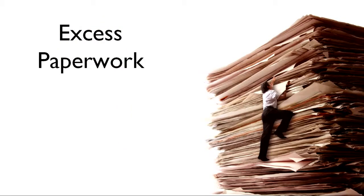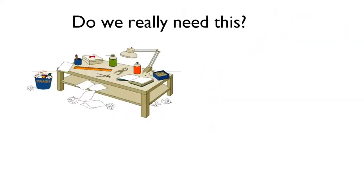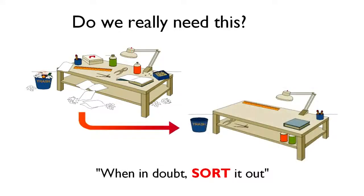So, no matter what the item is, in the end, all we need to do is ask the question, do we really need this? And as many lean practitioners are fond of saying, when in doubt, sort it out. So that's what sort is.